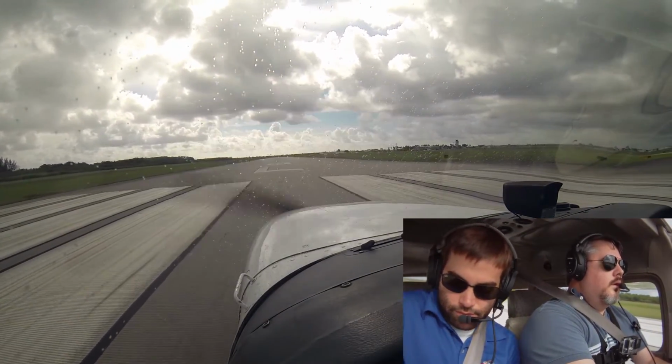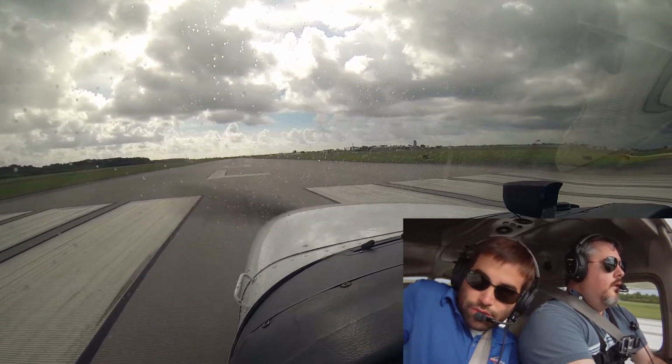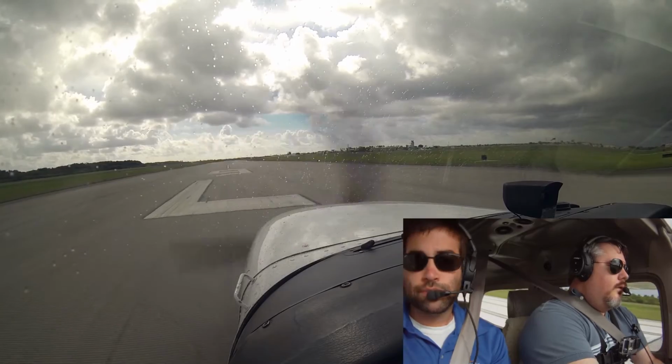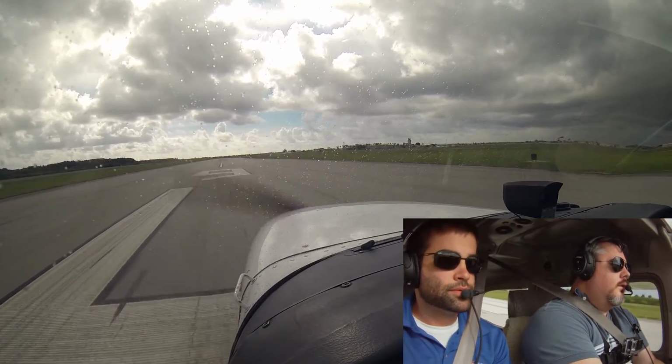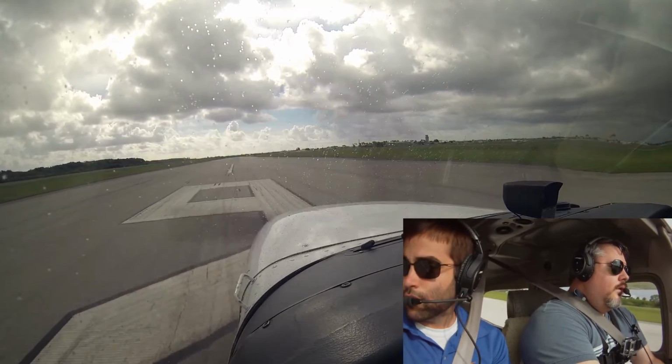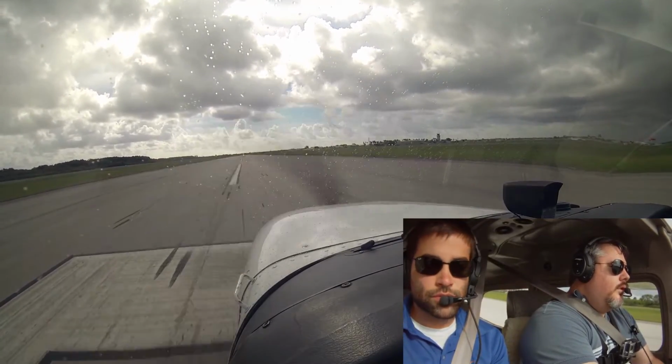November 60907 Mike, Miami Tower, third call. Sorry about that. 097 Mike. 097 Mike, runway 9 left, clear to land, wind variable at 7. Clear to land, 6097 Mike. Slowly in, smoothly.